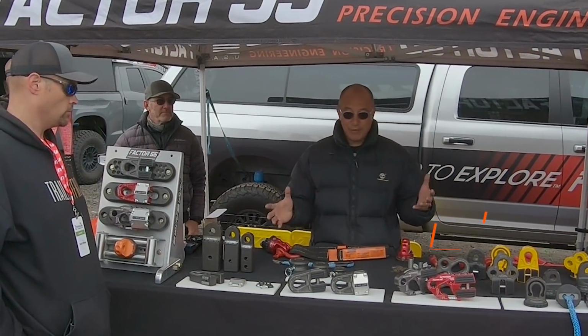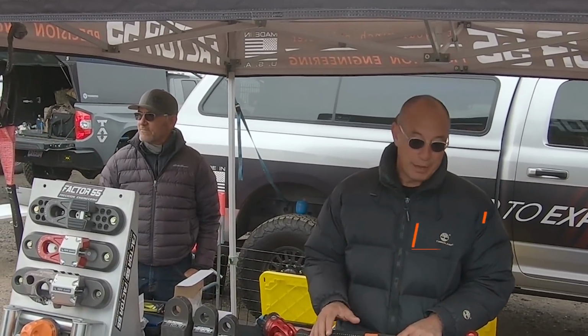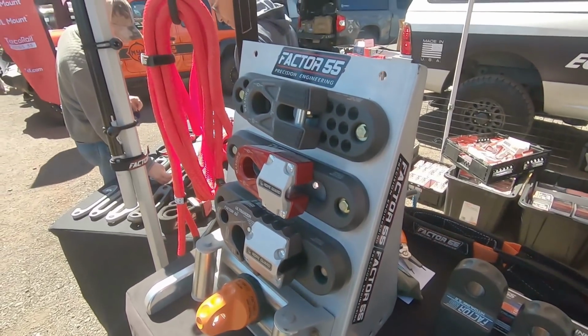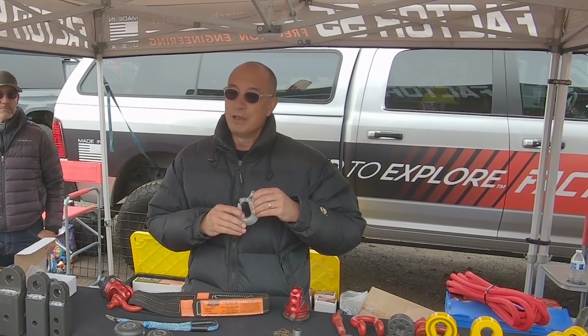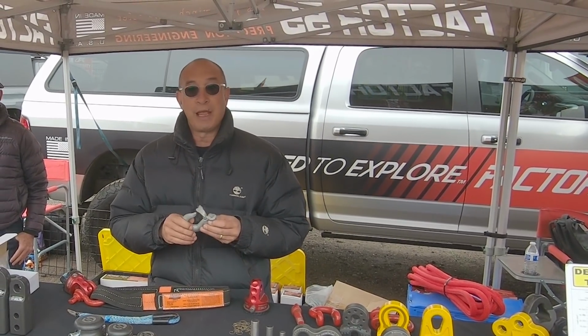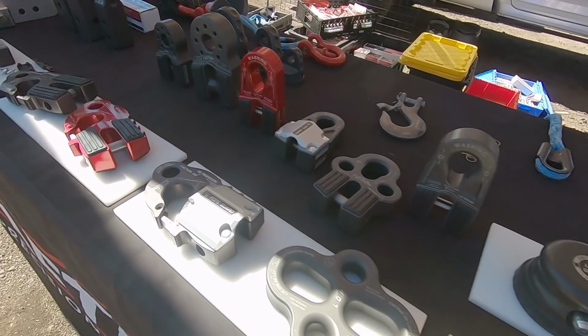So, at Factor 55, as you know, we make winch safety products. Primarily, we make hook replacement products. The problem with conventional winch hooks is they're great under tension, but when there's momentary slack, oftentimes the safety clasp gets bent and then the hook comes loose from your rigging. So we make products where you just simply pull the hook off.